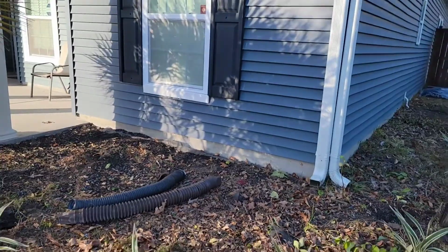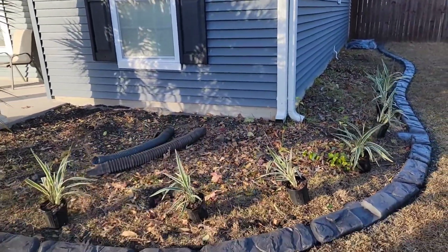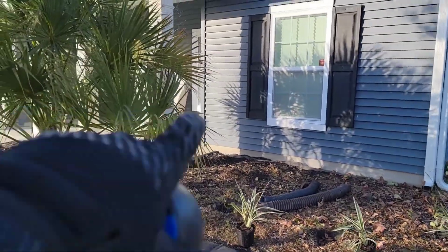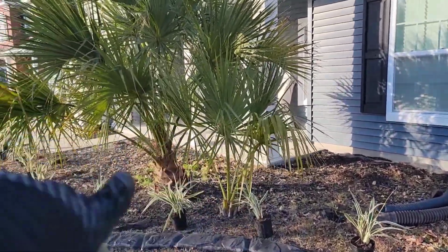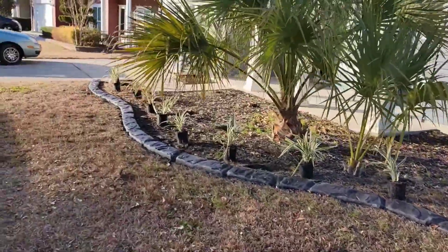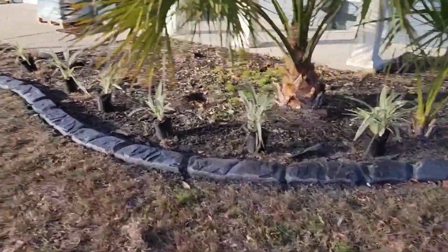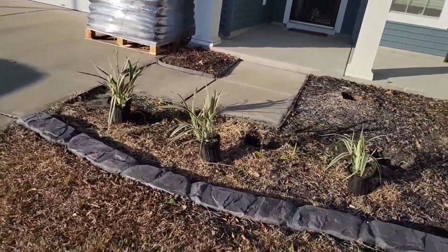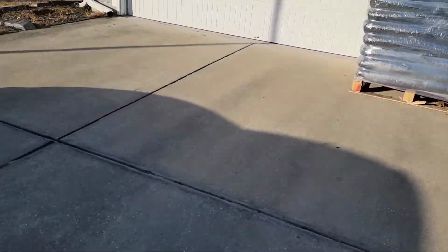This area here, I'll be putting some sunshine ligustrums here and here, and then I have 3 winter gem boxwoods right there. In between, I have some firepower nandinas to offset the back color. I'm gonna go ahead and get these flax lilies and put them back on the side here.